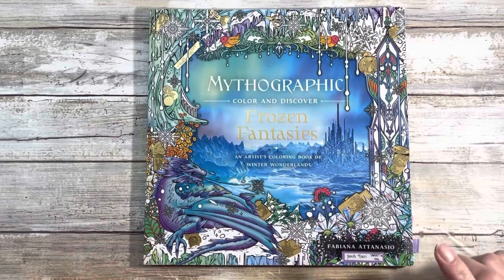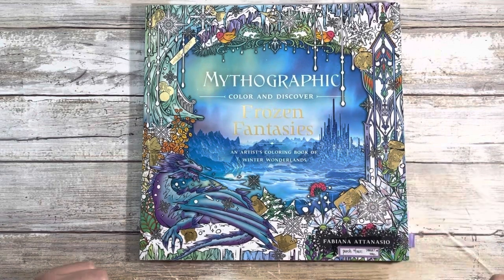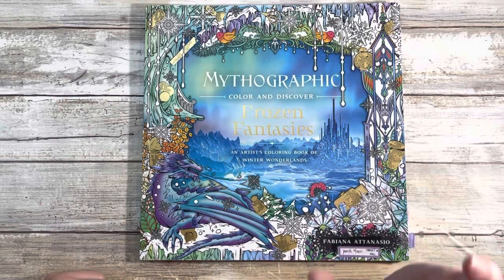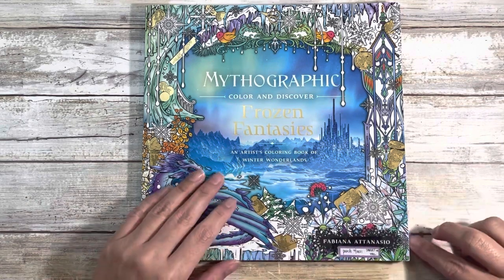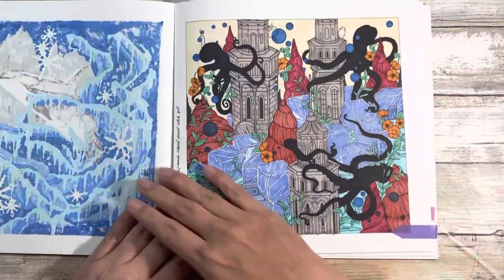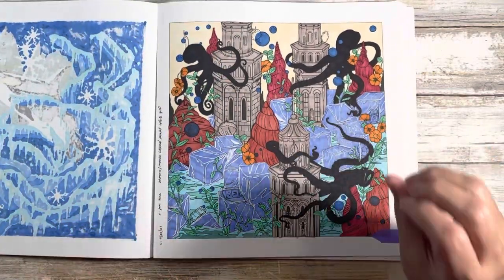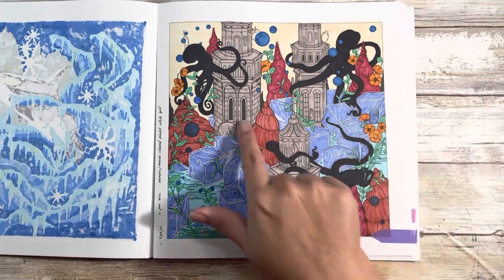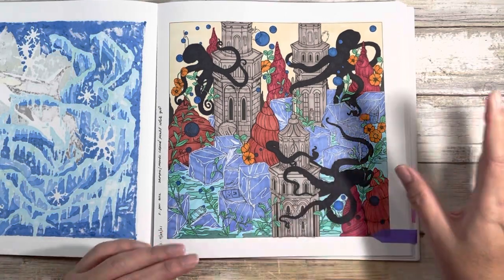Okay, this is a Mythographic that I usually have at work. It is Frozen Fantasies by Fabiana Attanasio. I have two completed pages in here, and I'm going to tell you right now, manage your expectations, because both of them are really kind of meh. So the first one is this one. Now, I liked the idea, and I think had I done more, because I originally wanted to, I wanted to add some glitter gel pen to this. I wanted to add some pencil shading. I like that the octopus are blacked out.